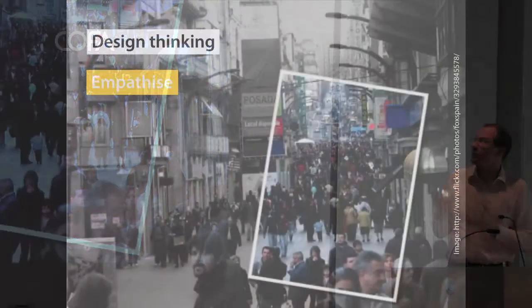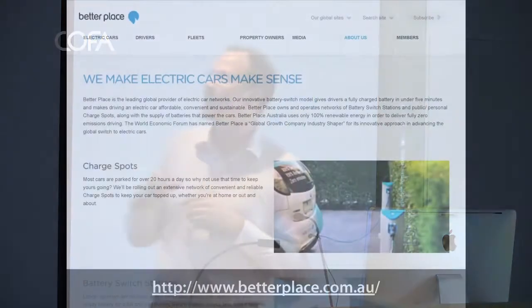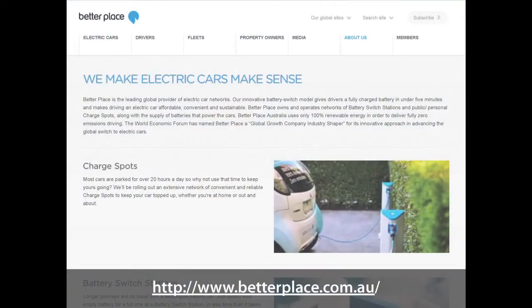The second principle is the idea of zooming out for context. For example, if we're looking at a new experience related to a car, we'd look at mobility and not just cars. Again, I suspect that's a principle a lot of you are familiar with. One example that I would consider a borderline social innovation, you'll see why I say borderline a little later, is Better Place. Better Place looks at the fact that electric cars are one potential way we can radically reduce emissions through transport.